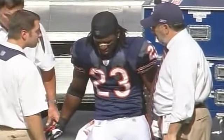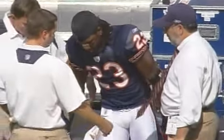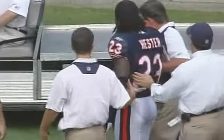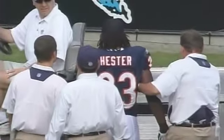We go to Chris Myers. What's up with Devin Hester, Chris? All right, Sam, just talked to Bear officials. They brought the team doctor and trainer over. Those rib problems you showed are bothering him enough that they are ruling him out for the rest of this game. Devin Hester out with rib problems for the Bears. Thank you, Chris.